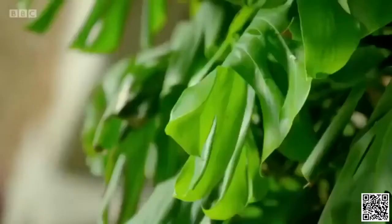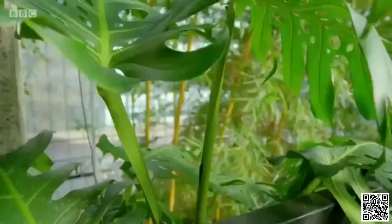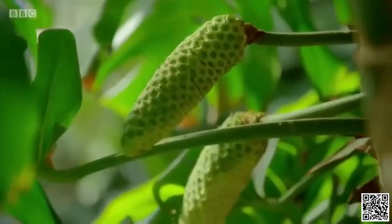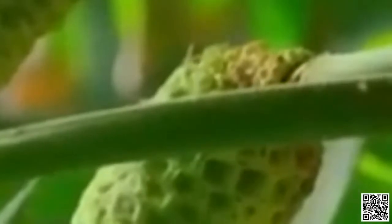This has got to be the classic icon of 70s interiors, the Swiss cheese plant, or Monstera deliciosa. And that name is really pertinent. It's the delicious monster, so monstrous leaves. And deliciosa references its fruit, and it produces these conical fruits, which have an almost custard apple, very, very sweet flavour to them.